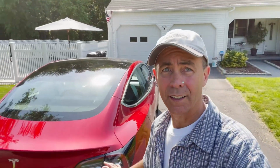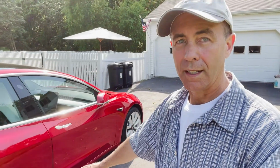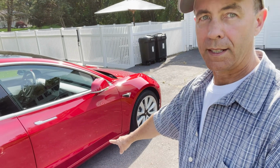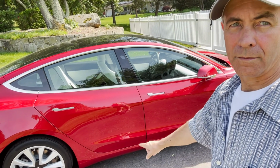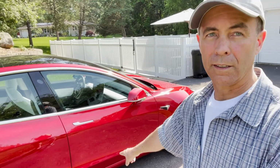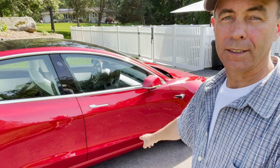So that's really it. This side of the car is the same as the other side. I would recommend doing the whole nose, and then I would do the bottom of the car, basically up to the crease on the Model 3, or if your car is different, I just follow the bodywork, so that way it's very unnoticeable. I mean, if you looked close, you could see where it ends, but you really have to get right up to it to look at it and see.